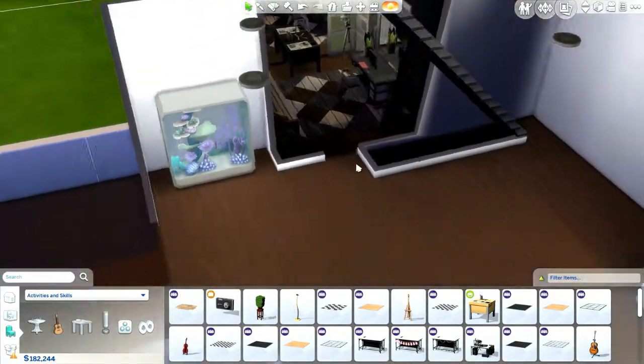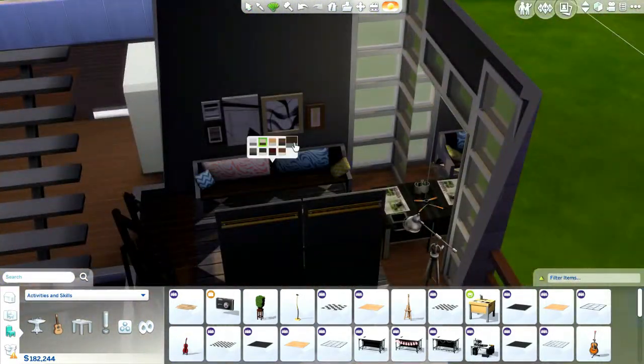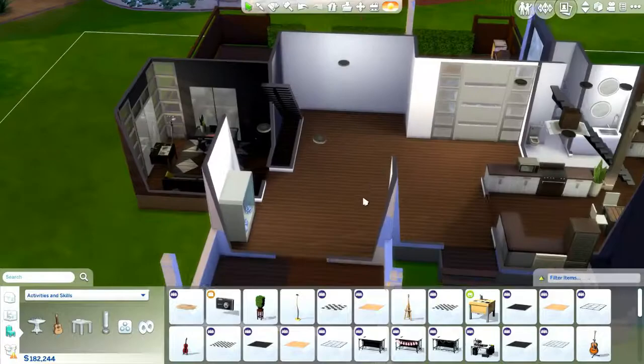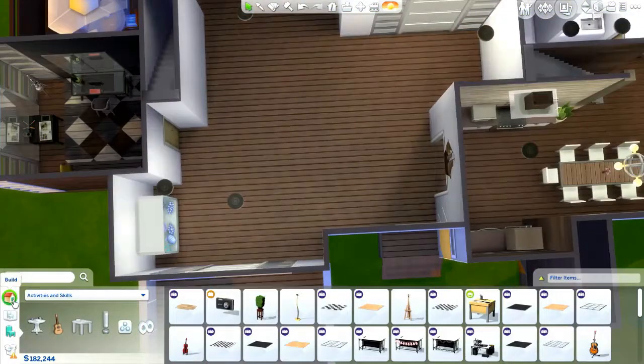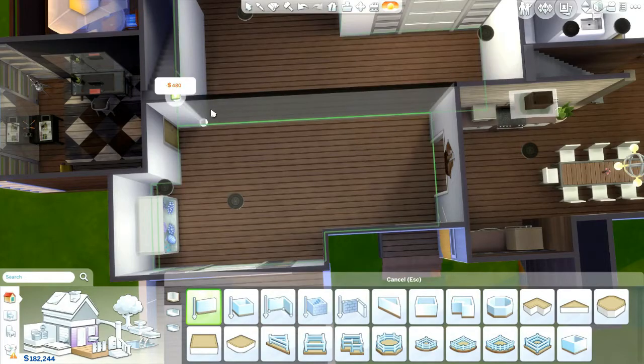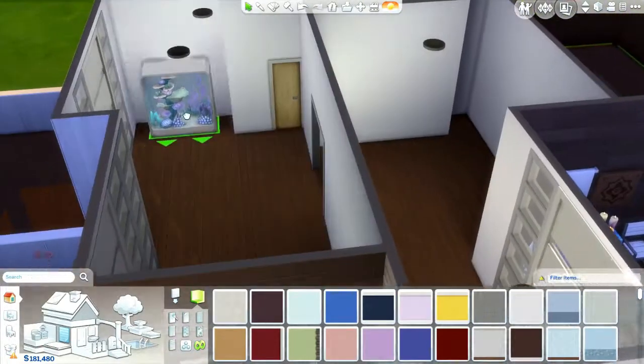Sorry that there aren't any screenshots, but again, you can go and download this if you just can't wait to see what the rest of the interior looks like. But anyway, there will be screenshots in part 2, which will be up very soon.